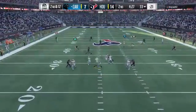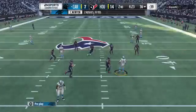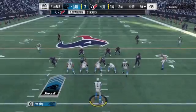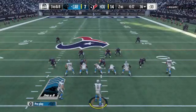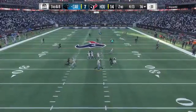On second down, here's Newton. He'll wind up getting 4 there on his own, but it will leave him now with a third down situation. I think we have to give credit to him for buying time and extending the play. But, you know, there's some really upset defenders on that one. They thought that they had him.